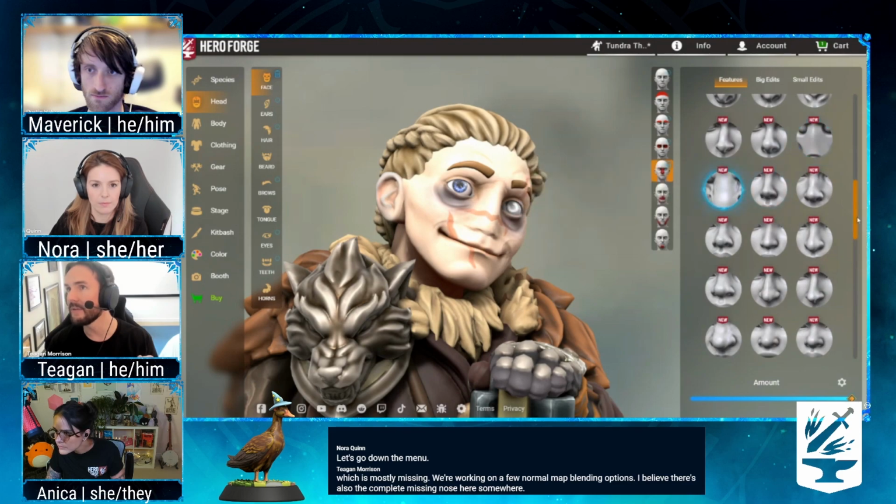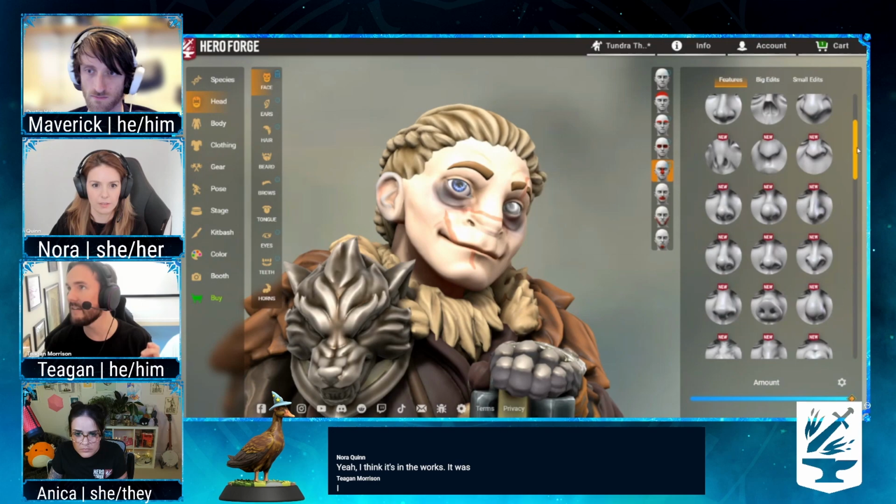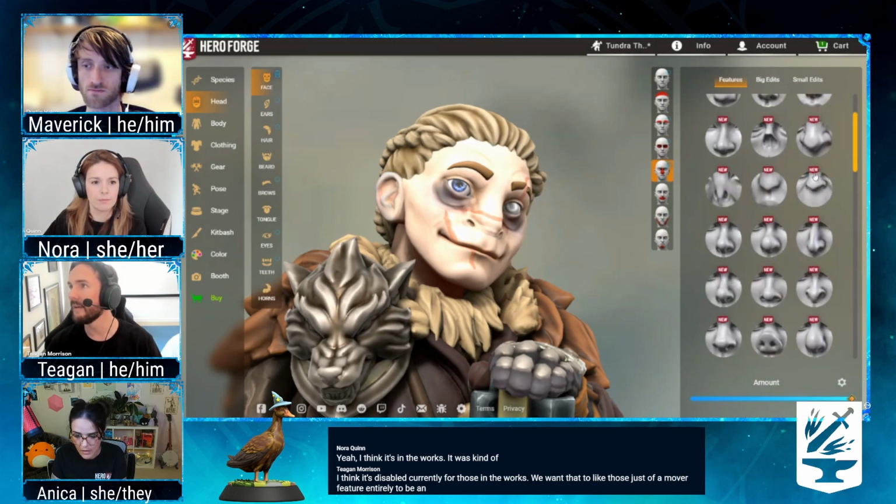We've got the alien nose, which is missing. Yeah, I think it's in the works. It was, I think it's disabled currently, but that is in the works. We want to be able to just remove a feature entirely as an option.